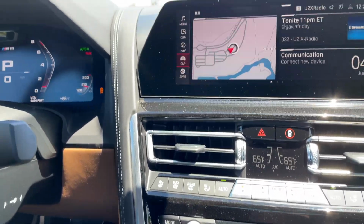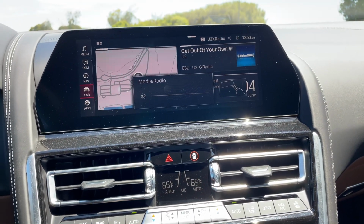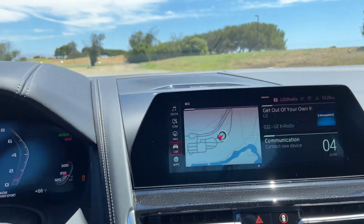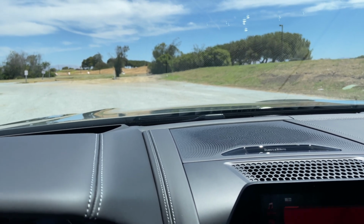Again, different than say like the 3 Series and 4 Series. I think it's slightly more, preach what you need to, I think it's slightly more elegant. The Bowers and Wilkins sound system doesn't hurt either. Again, that's another option. I believe that's $3,400.